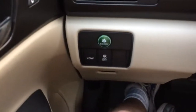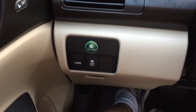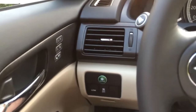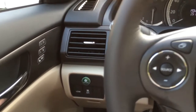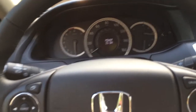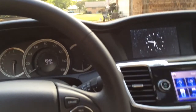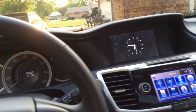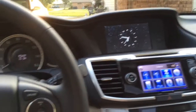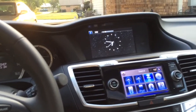And that Eco button right there, when you have that pushed, this thing will get like 36 miles to the gallon on the highway, which is pretty incredible for a mid-size sedan. And it's a gas-burning engine, not a diesel. So it'll be quite a difference from the Challenger getting about 8 miles to the gallon, burning premium fuel, and this thing gets 36 on regular gas. So it's going to be pretty neat.